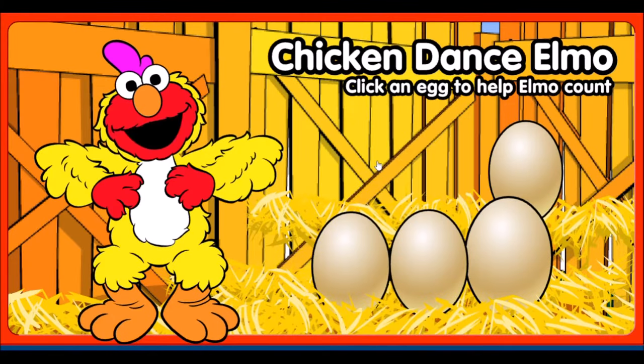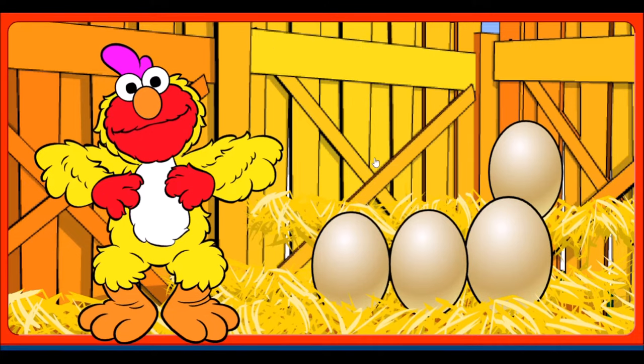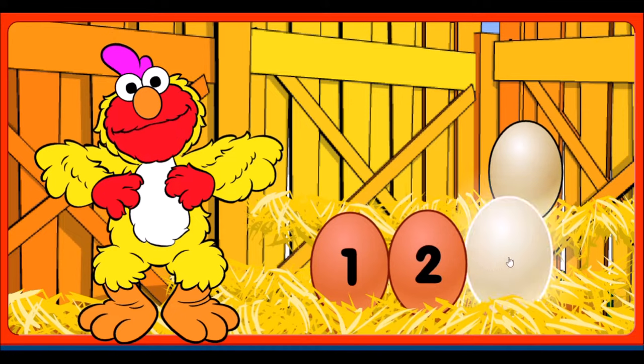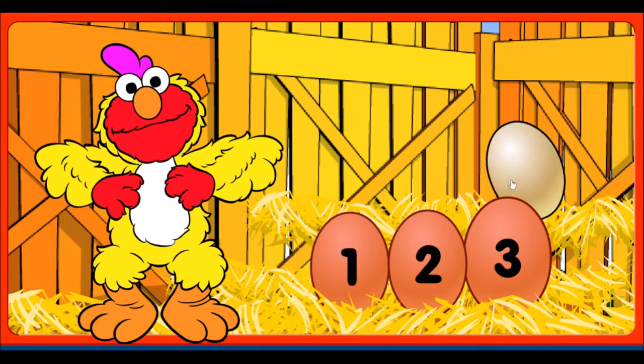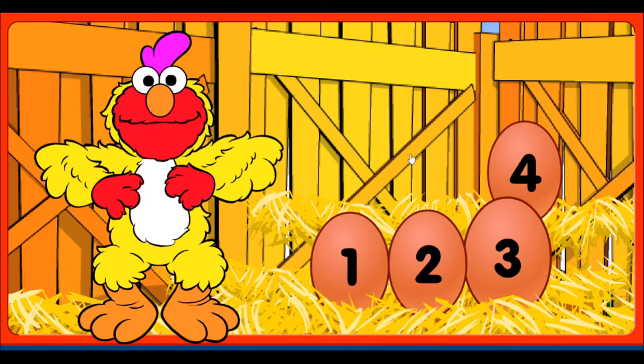Elmo needs your help counting these eggs. When we've counted them all, we can see. 1, 2, 3, 4. Great job! Elmo wants to be a chicken, Elmo wants to be a duck.